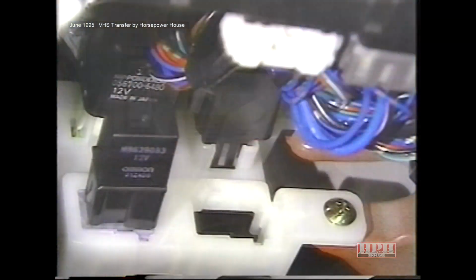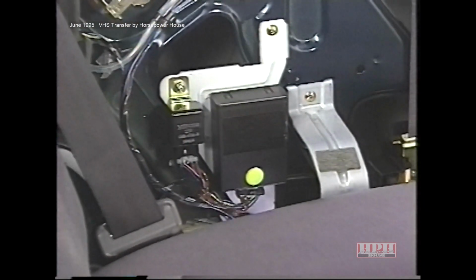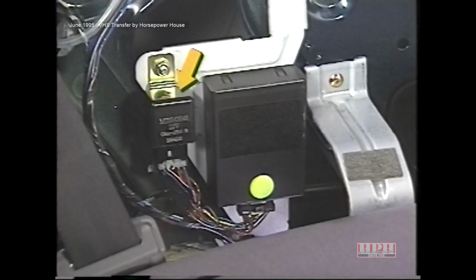The number and location of the door lock relays varies according to model. The Summit Wagon has 1 power door lock relay. All others have 2 power door lock relays. On the Stealth, relay number 1 is located in the lower part of the instrument panel to the left of the steering column. On the Sebring, Avenger, and Talon, relay number 1 is located in the center lower part of the instrument panel. On all vehicles, including Summit Wagon, relay number 2 is located in the left-hand rear quarter trim panel near the receiver module.